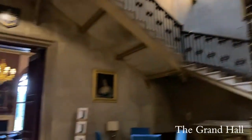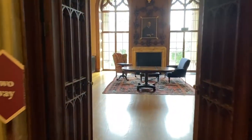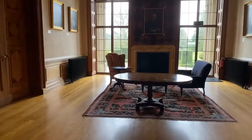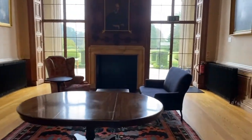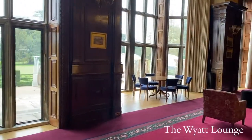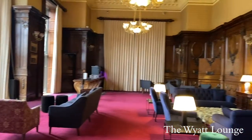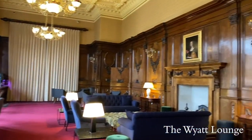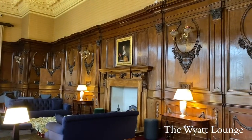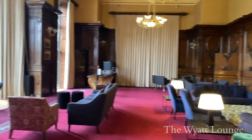And then as delegates walk through, the first thing we invite them to do is walk through the anteroom into our Wyatt Lounge. So this is our Wyatt Lounge, and it's a really lovely space with gorgeous soft seating. And this is a communal area where delegates can help themselves to a tea or coffee.